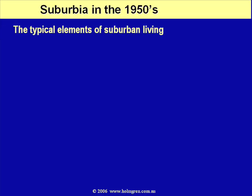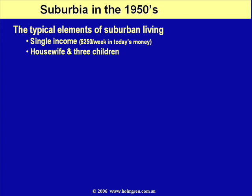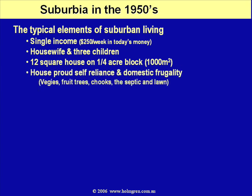Suburbia in the 1950s, the typical elements of suburban living were the single income, really about $250 a week in today's money, a housewife and 3 children, so household size typically 5, a 12 square house on a quarter-acre block, 1,000 square metres. And I think that generation were very much house proud and still had the culture of self-reliance and domestic frugality as a result of the experience of the Depression and the Second World War.